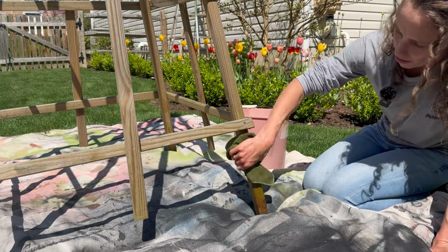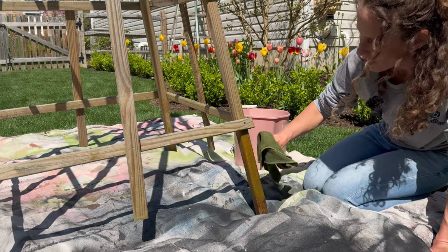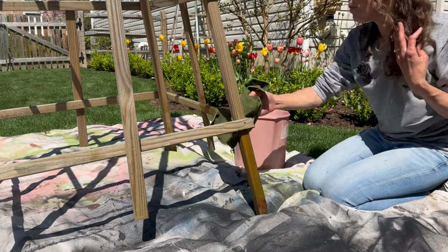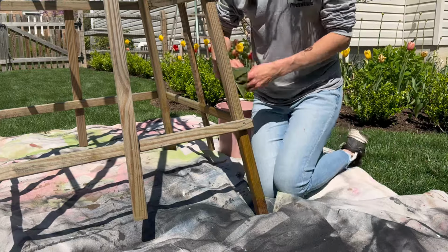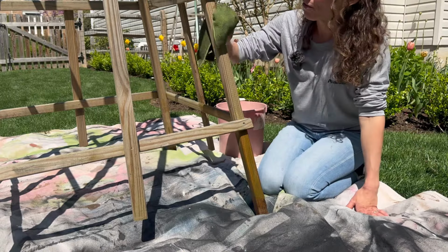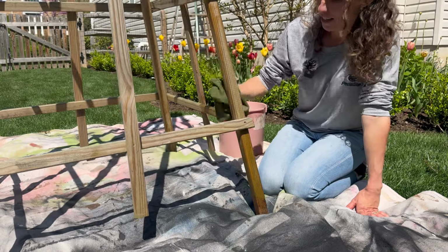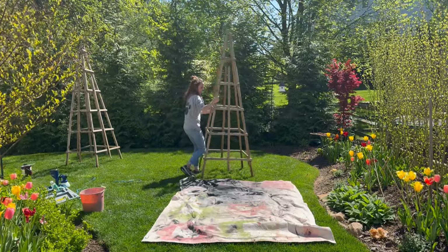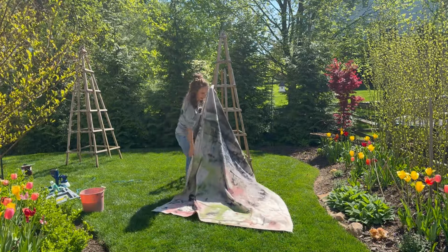I don't really care so much about how the paint looks under the dirt, although I know that it would help to protect it better from rotting and that kind of thing. But it just seems to be how life goes lately. Don't have quite enough time to prepare for things like I should. I'm gonna just shake out the drop cloth again so that it's nice and clean, so that the dirt doesn't stick to the wet paint.